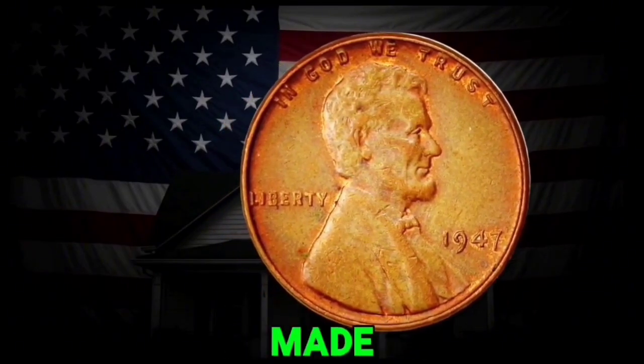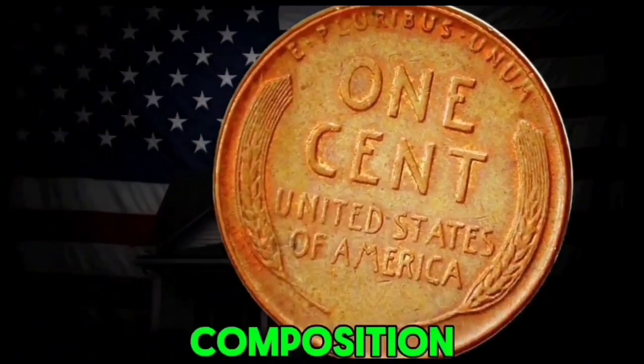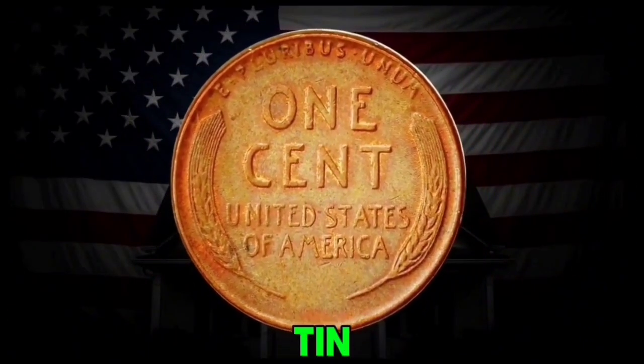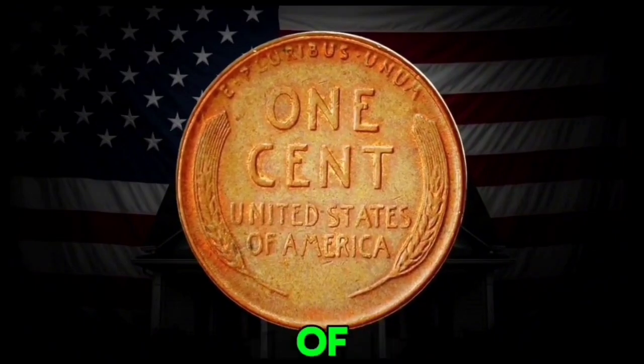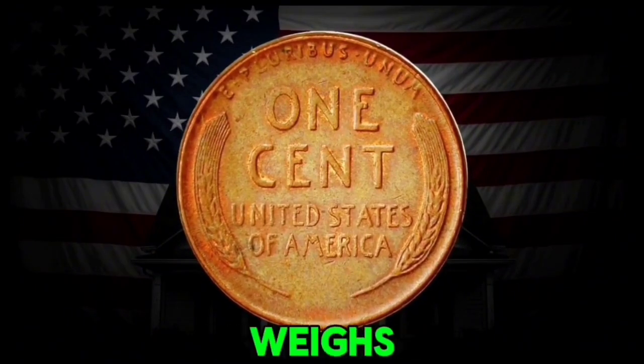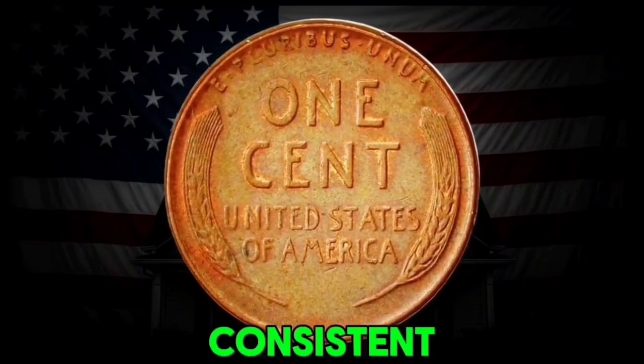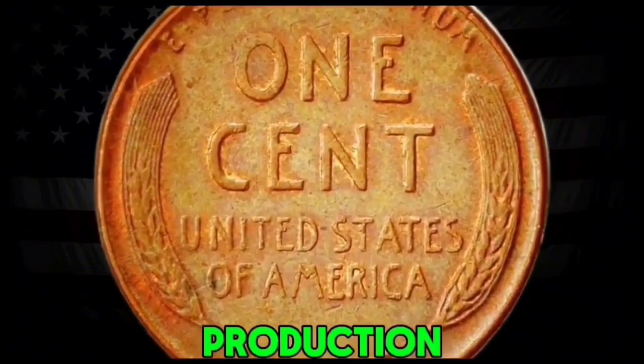The coin is made primarily of copper, with a composition of 95% copper and 5% tin and zinc. It has a diameter of 19 millimeters and weighs 3.11 grams. These details remain consistent through much of the wheat penny's production years.